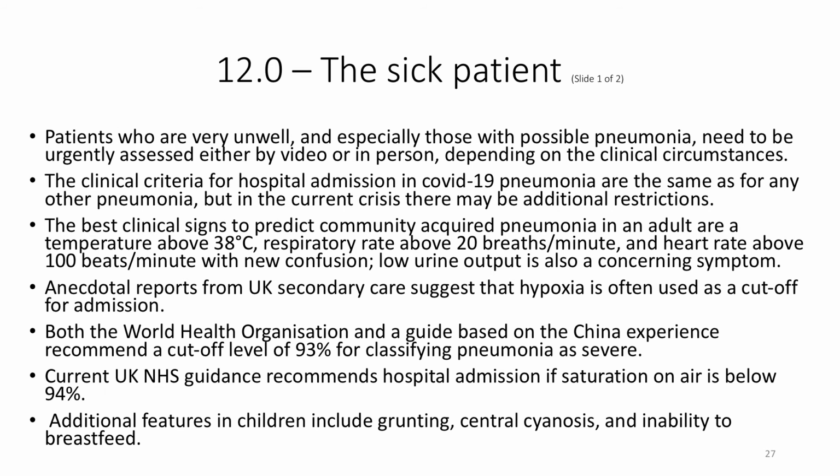Patients who are very unwell, and especially those with possible pneumonia, need to be urgently assessed either by video or in person, depending on the clinical circumstances. The clinical criteria for hospital admission in COVID-19 pneumonia are the same as for any other pneumonia, but in the current crisis there may be additional restrictions. The best clinical signs to predict community-acquired pneumonia in an adult are temperature above 38 degrees Celsius, respiratory rate above 20 breaths per minute, and a heart rate above 100 beats per minute with new confusion. Low urine output is also a concerning symptom.